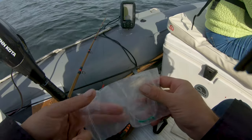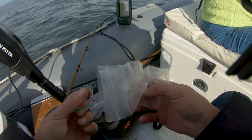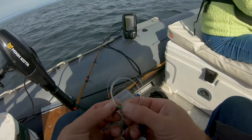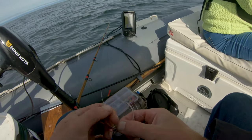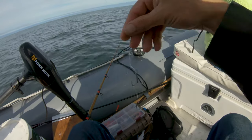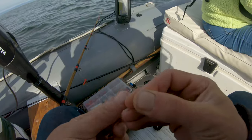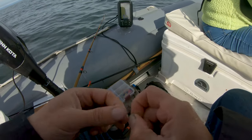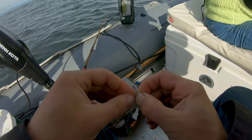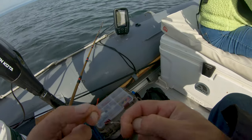Okay, now this is just a 48-inch leader with two trebles tied in fixed positions about 4 or 5 inches apart. Just like that. All right, now I'm gonna do a surgeon's loop, dropper loop, whatever. A second twist for extra strength. There we go.